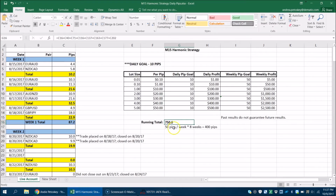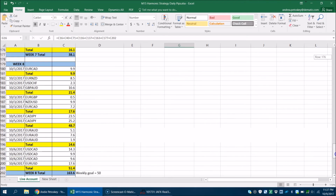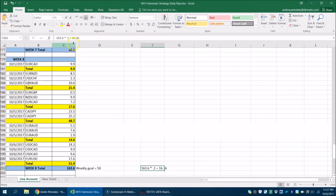So week 8, let's scroll back down and look at my week 8. I was able to gain 163.6 pips. And if I am getting 10 cents per pip, then obviously the total is $16.36 for the week. Not great, but not too shabby either. Again, it's not about the money right now at this point. It's about getting the strategy down so that I'm able to consistently get the 10 pips per day.